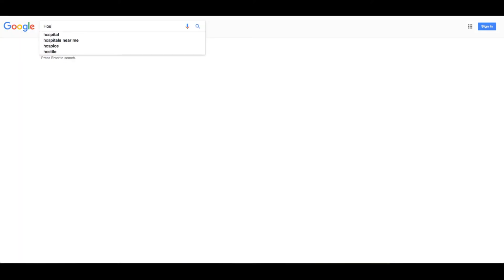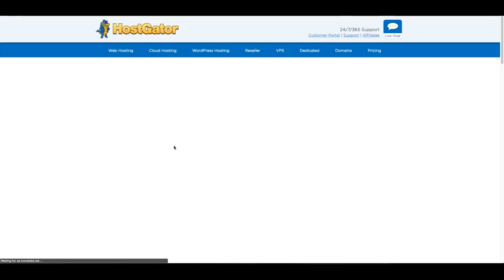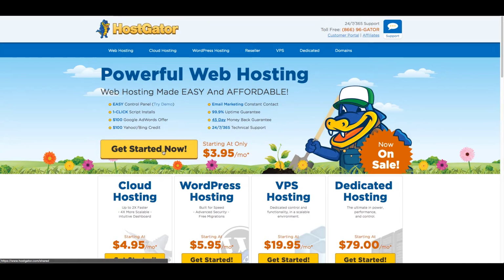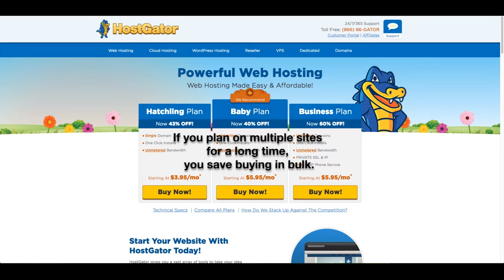So we're going to start this off. We're going to go to HostGator, and we're going to click on HostGator, and then we're just going to go right here to get started. They make it pretty simple. Depending on what kind of a site you guys are trying to set up, you may want to go with bigger hosting or smaller hosting. For right now, let's just go ahead and do a baby plan.